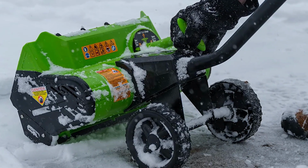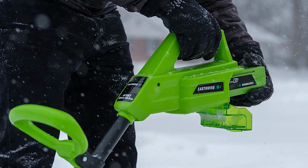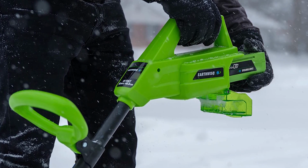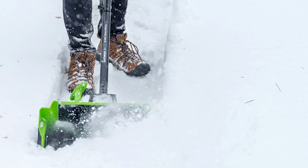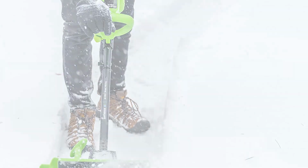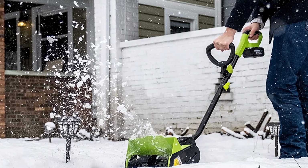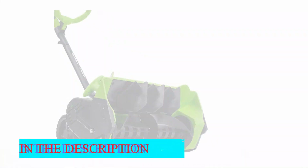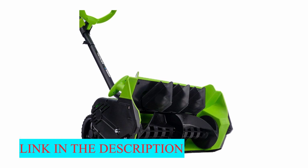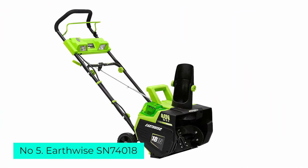Runtime is great. This Earthwise cordless 40-volt snow thrower features a push-button start, 16-inch clearing width, and up to 8-inch clearing depth. A powerful blower that handles up to 300 pounds per minute snow capacity. It also blasts snow up to 30 feet in distance. A durable dual-blade curved rotor and an adjustable support handle are why it's reliable and easy to use. This snow shovel is lightweight and small compared to other snow throwers and is powerful enough for all your around-the-house snow needs. No fuel, no fumes. The clean air choice.